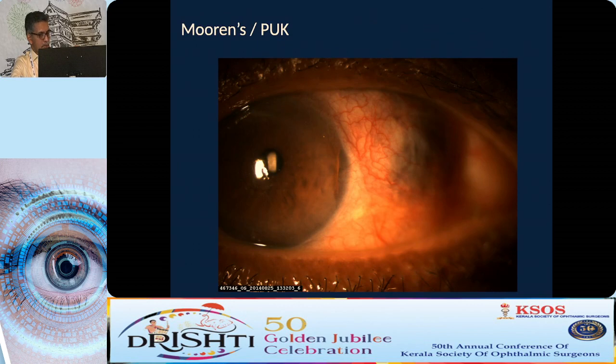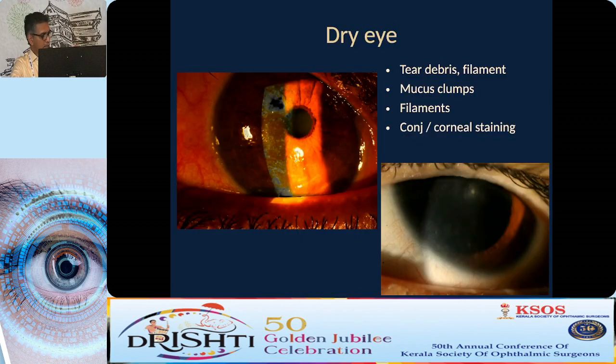So how do you distinguish whether it's Mooren's or PUK? You have to look around the cornea. You look for any evidence of scleritis, like scleral thinning. You can see the faint choroidal show, which is an evidence of scleritis here, in which case it should be a PUK.